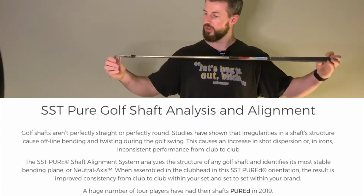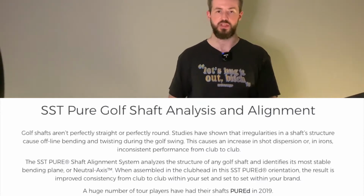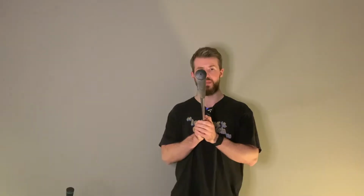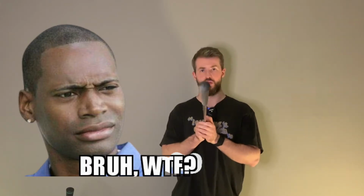So you put the shaft in the machine. What's the easiest way to explain this? Right, so it'll ping the shaft, right? And if you imagine the shaft going up and down like that, it's not going to go perfectly up and down. It's going to move slightly. What the pure machine does is spin the shaft until it finds the place where it's most vertical. So basically, I think it affects the kick point.